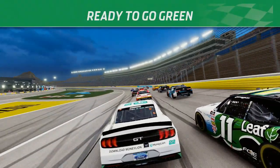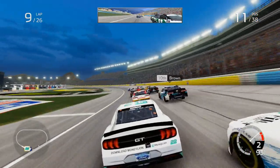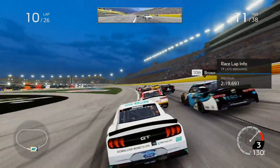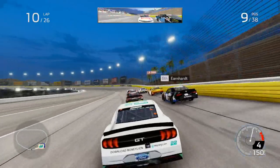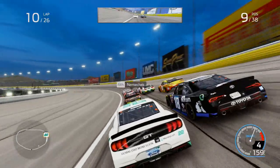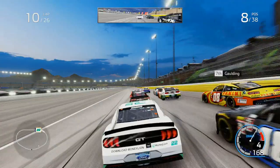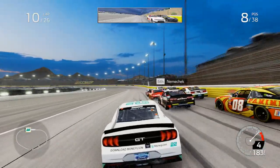So here we go. Green flag is back out, and we're underway once again at Las Vegas. Okay, so can't change lanes until we cross the line. We've crossed the line, and it's all free real estate down there. We're allowed to pass here. And there's Jeffrey Earnhardt in the 18 on the inside. Oh, my, I was actually going to do a video on that car, but I like Austin Cindric, to be fair.